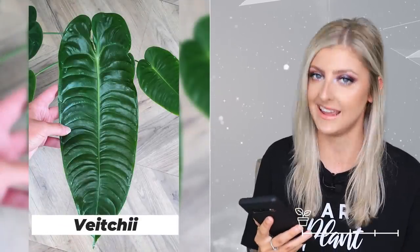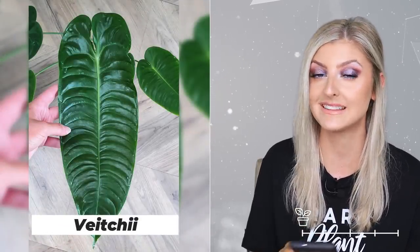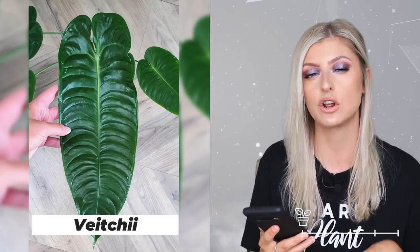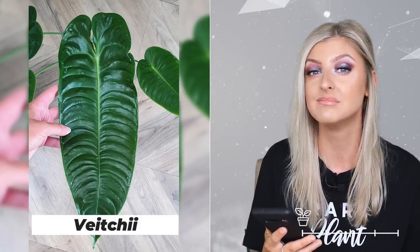Right, next up, we have the Anthurium vicii, also known as the King Anthurium. Now this, unlike the last plant, is a hell of a lot more easy to care for, probably because it's glossy and it's not velvet. Now a lot of glossy types of Anthurium tend to be quite easy. Honestly, they are.